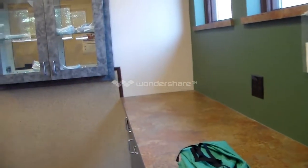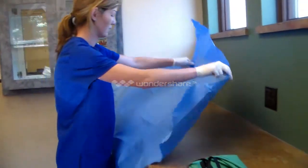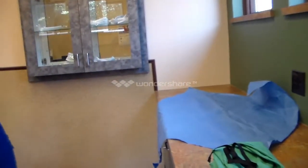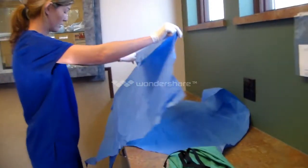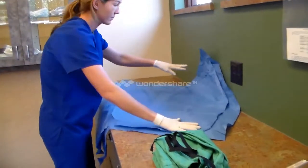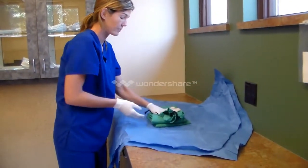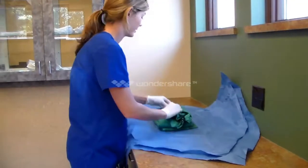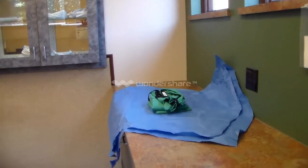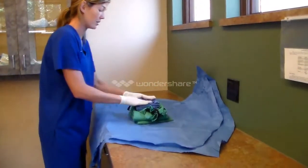We'll get our linens back out. So we're going to start with the large linen. Place our smaller one on top. There's our gown right in the middle of it. It's another indicator strip. And we're also going to have our accordion folded hand towel on top of this as well.